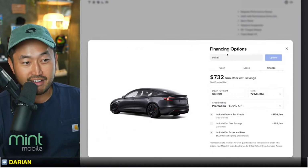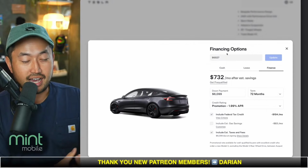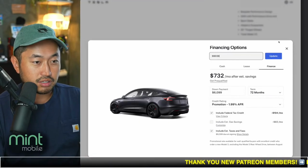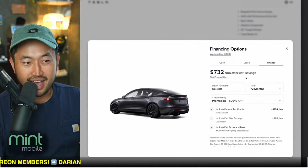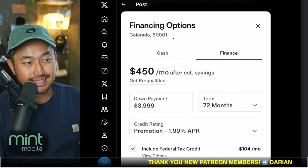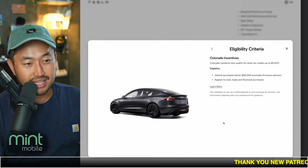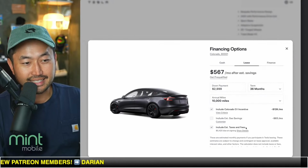But certainly there are other places that have better incentives. The first ones that come to mind are New Jersey, Colorado, and now Washington, or Seattle, Washington, that we'll talk about in just a little bit. You can put in a zip code now to see any of those other states as well. So I picked a Seattle one just to see what that would look like, to see how much more incentive we can get and whether it's going to add a state incentive as well. It doesn't look like the Washington one is set up just yet. But let's see if we can get this Colorado one. 80001 is the Colorado zip code. We know there's around a $5,000 incentive at the state level, and you can see it puts in the Colorado EV incentive right there to make it a little easier for you to estimate and figure out how much this Tesla is actually going to cost in your area.